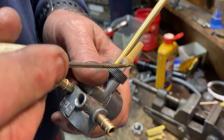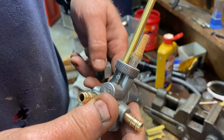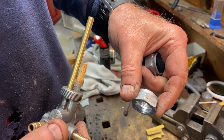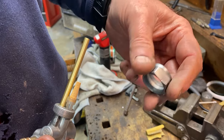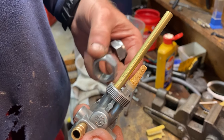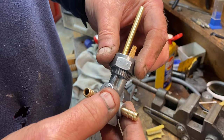I had to relieve the outside of this. It's too close to the threads. It wouldn't fit up in the bung without hitting it, so I had to give it some room for clearance. I'm using the original nut. For some reason, even though the nut from the aftermarket threads onto the aftermarket, and this one from the original also threads onto the aftermarket, this aftermarket won't thread onto this. The threads are kind of buggered up in there or something. That's okay, we just polished it up and used that. Remember, it's a left-hand thread.